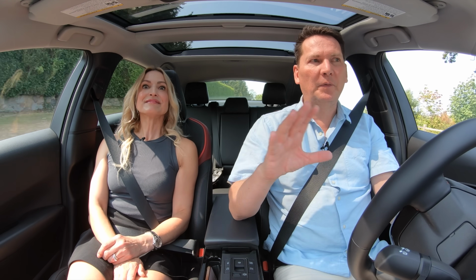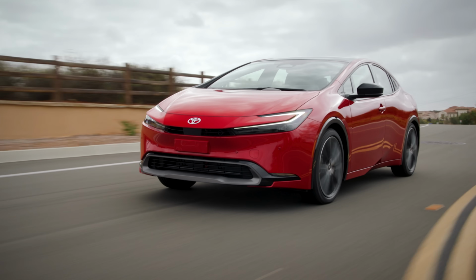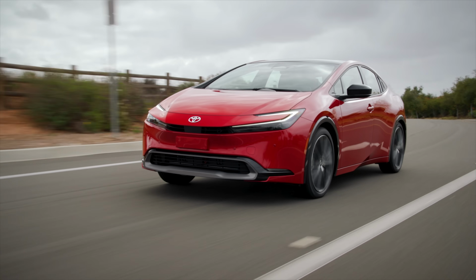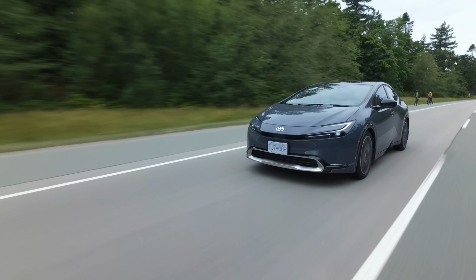So in the United States, it's a little bit less about the spreadsheet calculation and more about what you really want. If you go with a regular Prius, it is going to be less expensive. However, you're going to spend probably more in the long run on fuel. So the official fuel economy numbers are quite amazing. More on that in our vital stats.